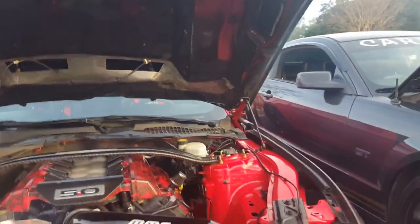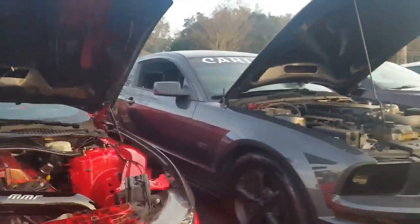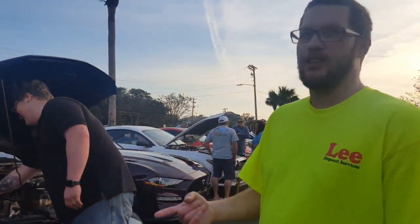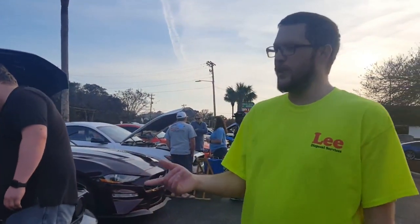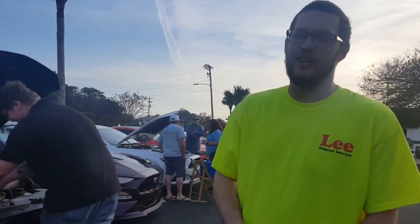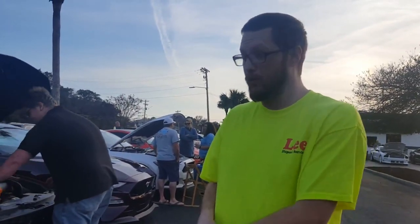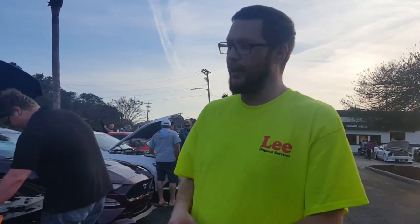Chris, tell me a little bit about your car. It's for sale for $1,000. It's a 2015 replica of the Fiero. It's a 2015 premium package with the performance package. It's right now currently half full, half carbon fiber, true carbon fiber body. I still got some more parts coming in for it.